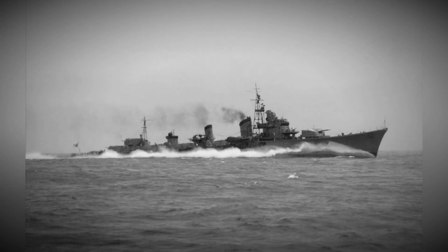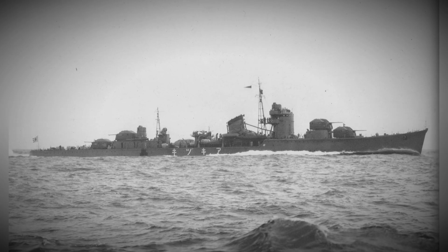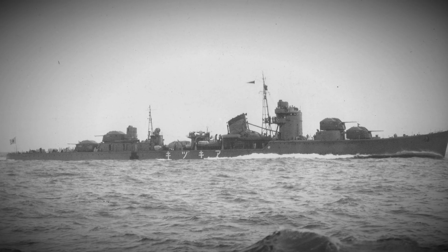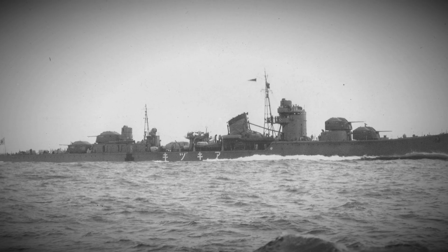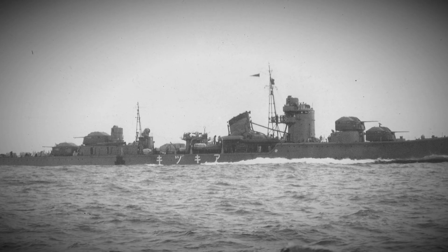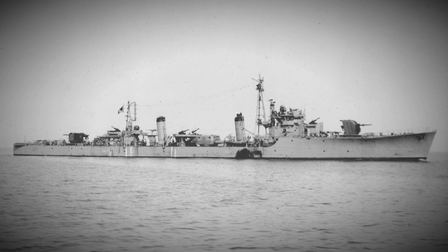But once again, the reality was less impressive. These guns were slow-firing, mechanically complex, and difficult to operate on a destroyer-sized platform. The extra weight also contributed to chronic stability problems, making the Narviks awkward in rough seas and unreliable in battle.